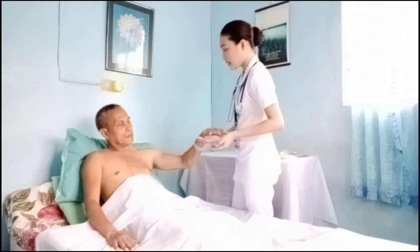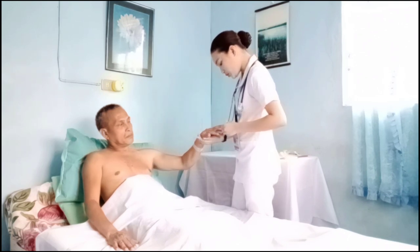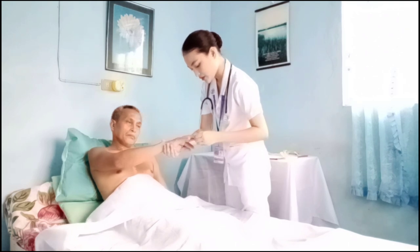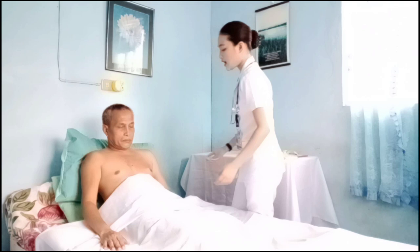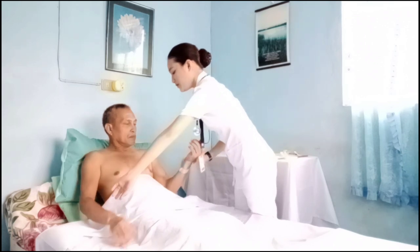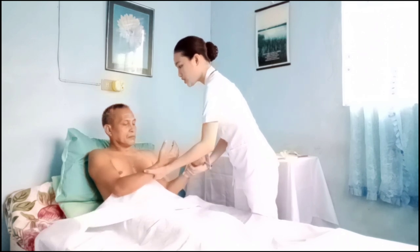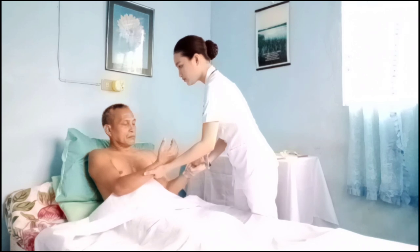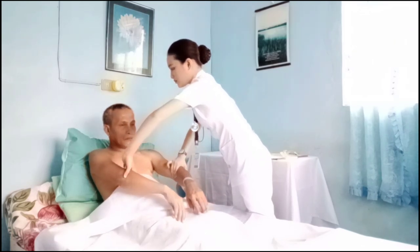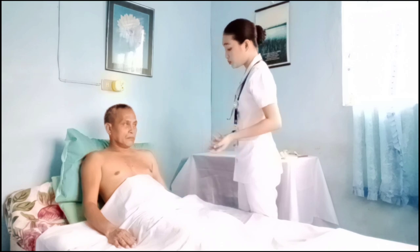Now assessing for your capillary refill. Capillary refill indicates your peripheral perfusion and reflects cardiac output. Capillary refill is good. Now I'm going to assess for your radial pulse. Okay, assessing for your ulnar pulse. Okay, and then assessing for your brachial pulse. Okay, good. Your pulses are bilaterally strong and graded 2+, which means normal.